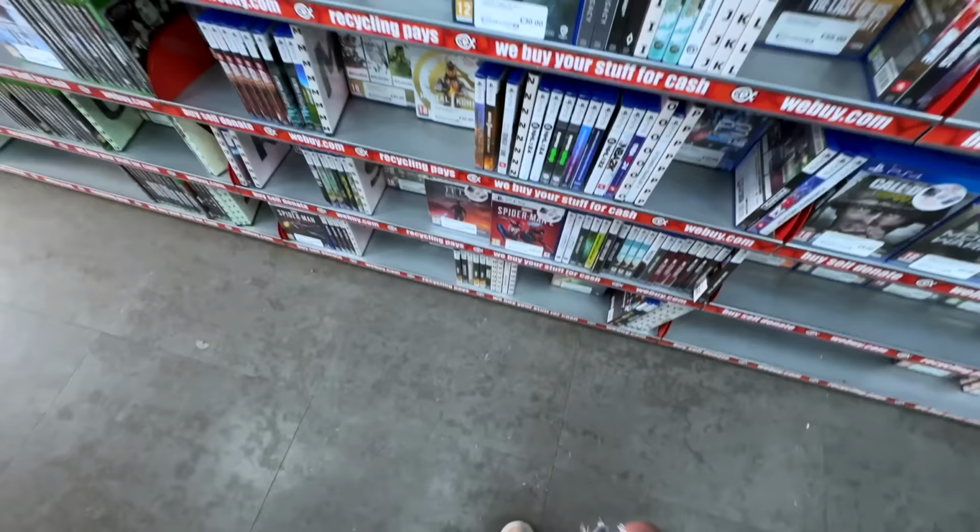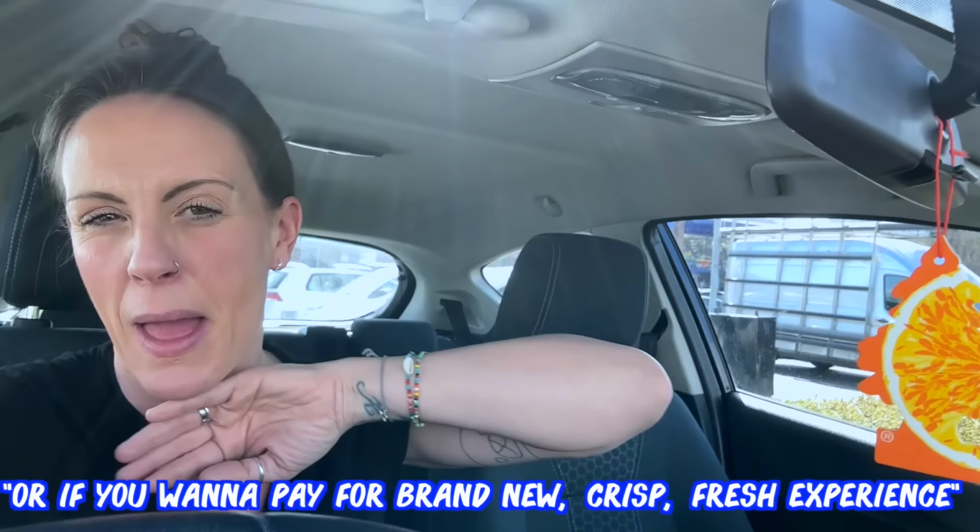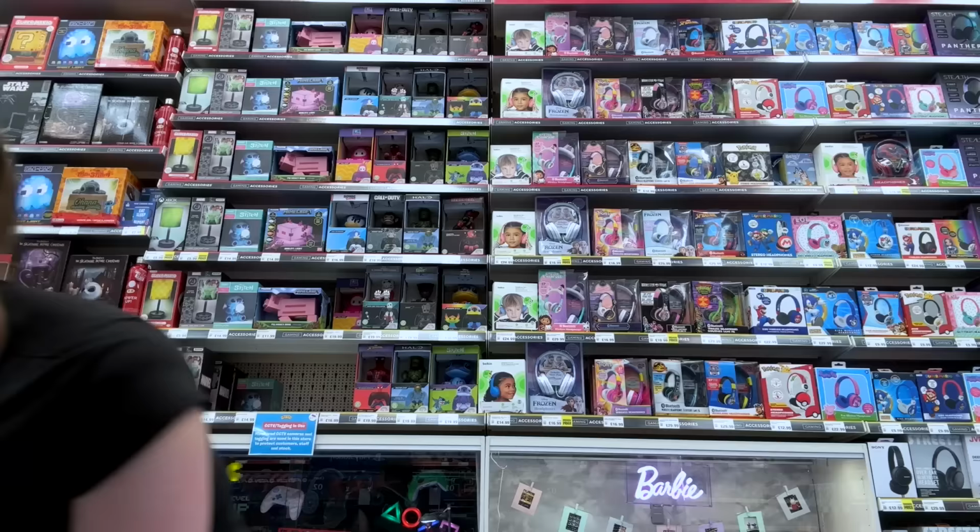I've been to CEX and I've picked out a selection of games that I'm going to test here in Smith's. Just to check the prices, we're going to compare, and hopefully it will help you decide if you want to go secondhand with your CEX stuff, or if you just want to pay to have that brand new, crisp, fresh experience from Smith's. I honestly don't know what to expect, so it's going to be interesting.